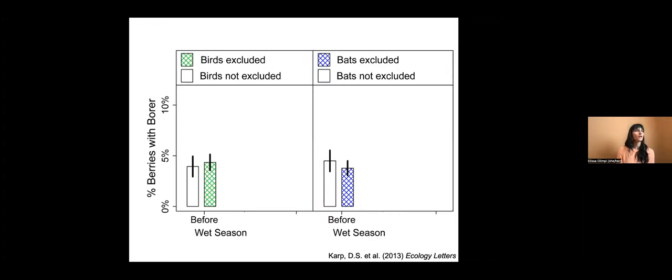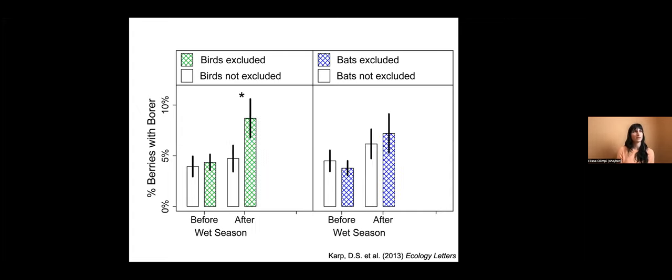What they found was that there really wasn't much of a difference in the berries that were infested with the berry borer before the wet season. Those bars represent coffee berries where birds could access them and where birds could not access them, and the same for bats. So not really much of a difference before the wet season.